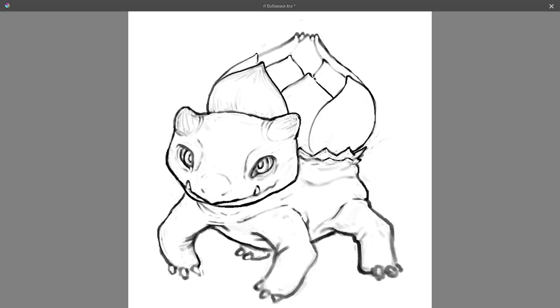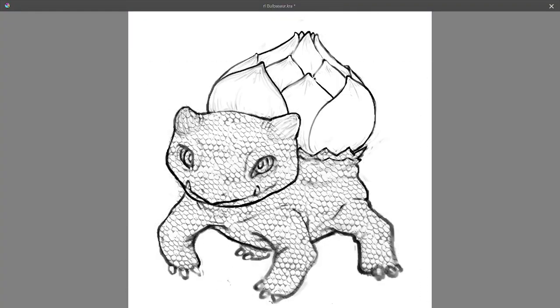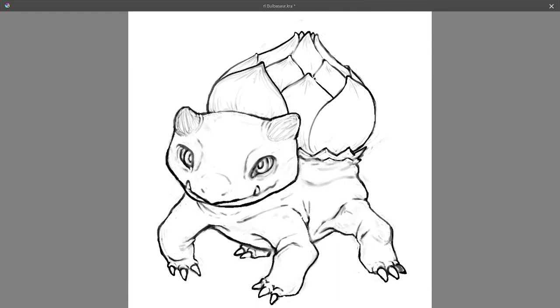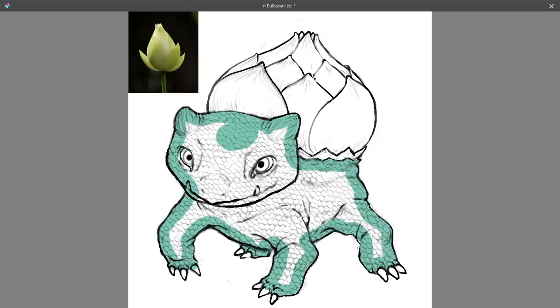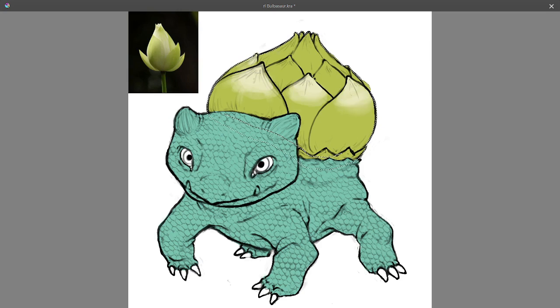To be honest, I'm not entirely sure what Bulbasaur's full inspiration is supposed to be, and I think that's the point. When drawing realistic interpretations of Pokemon, it's important to remember that at the end of the day, Pokemon are pocket monsters, not animals. And although you can draw them as animals, that's not my goal.